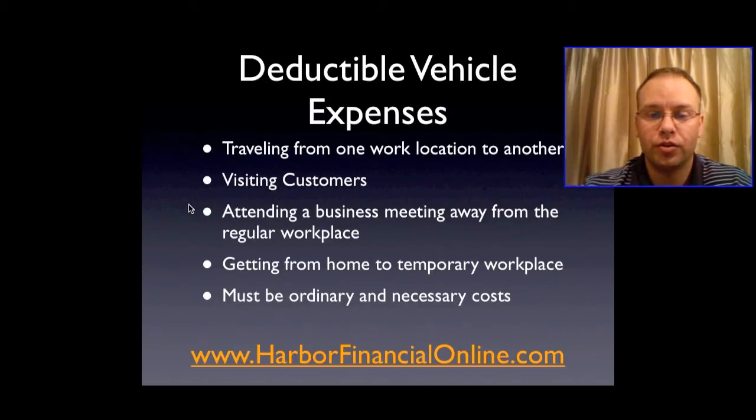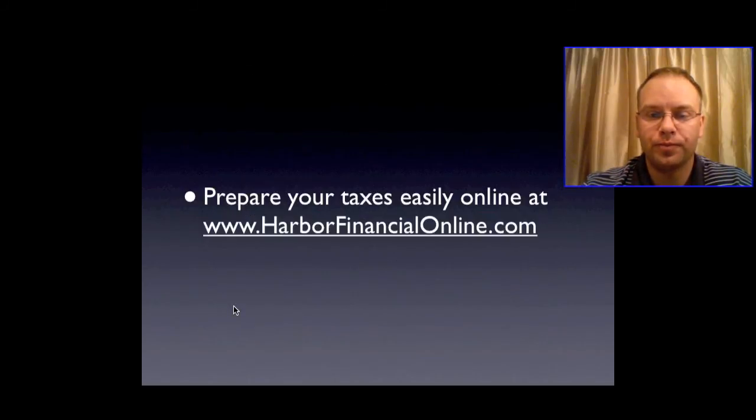Visiting any customers is deductible. Attending a business meeting away from the regular workplace, any of those meetings that you're traveling to that aren't at your regular work location are deductible. Getting from home to a temporary workplace, so if you're not going to your normal workstation, that's deductible as well. The IRS defines this as it must be ordinary and necessary costs, so you have to make sure that it meets that definition just in case you ever get an audit.